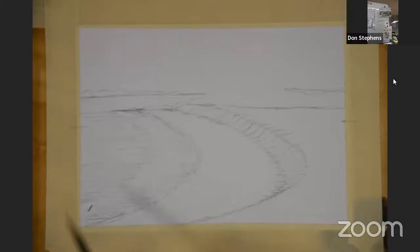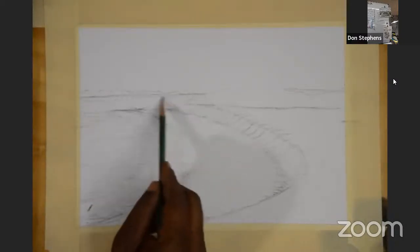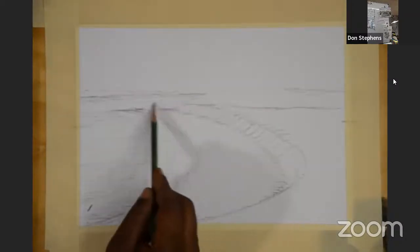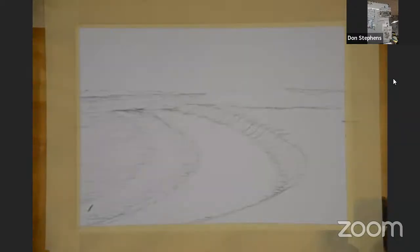Yeah, even the water back here, you see? You can put a couple of lines. Now these lines back here, you can put closer together because it's at a distance. But then you can put a couple of loose ones here and there. You see how that feels like it's going behind something? Yeah.